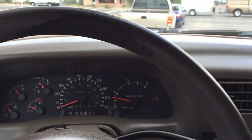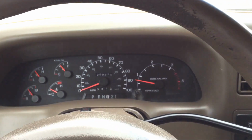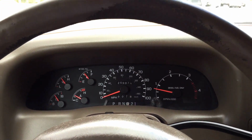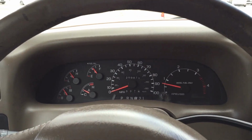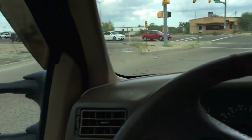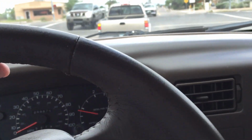I'm running over to our picture spot right now to meet my brother, and hopefully I can get a little bit of speed going here, unless that light doesn't turn red over there. That's a bummer.